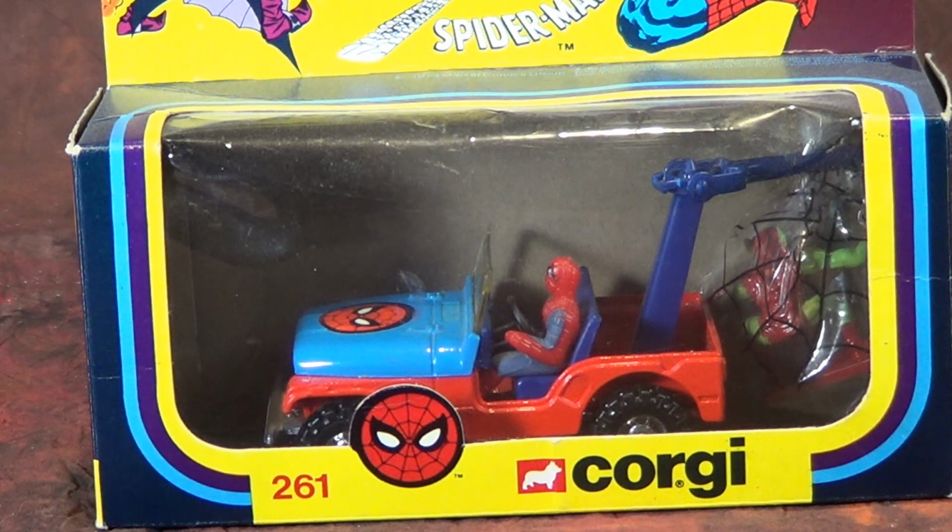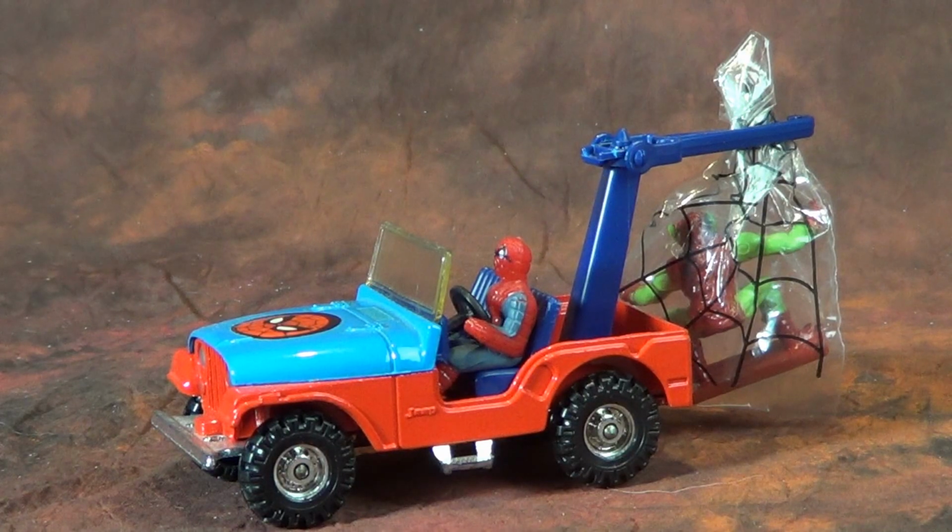The Spider Buggy seems to be somewhat based on the Spider-Mobile that appeared in the Amazing Spider-Man comics, even though it just looks like Corgi repainted an existing Jeep and put Spider-Man at the helm.